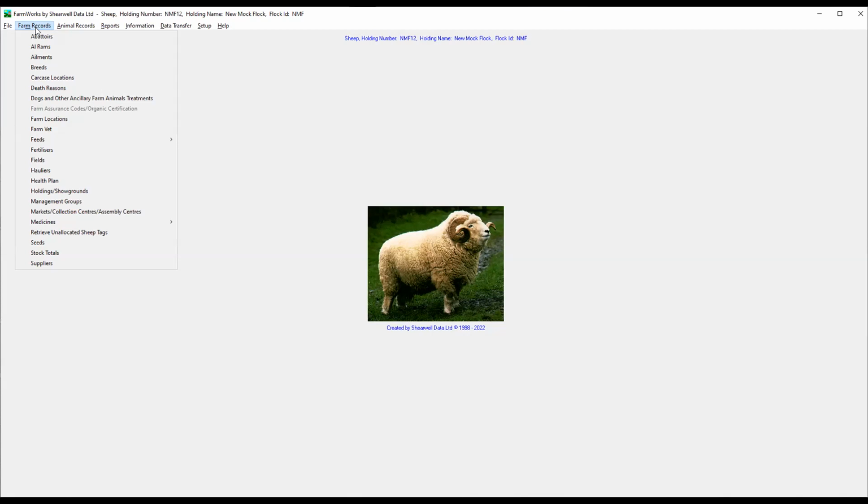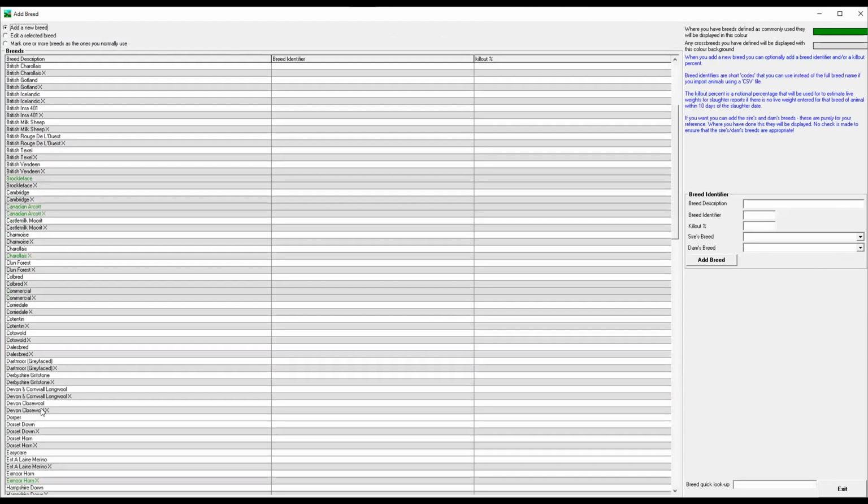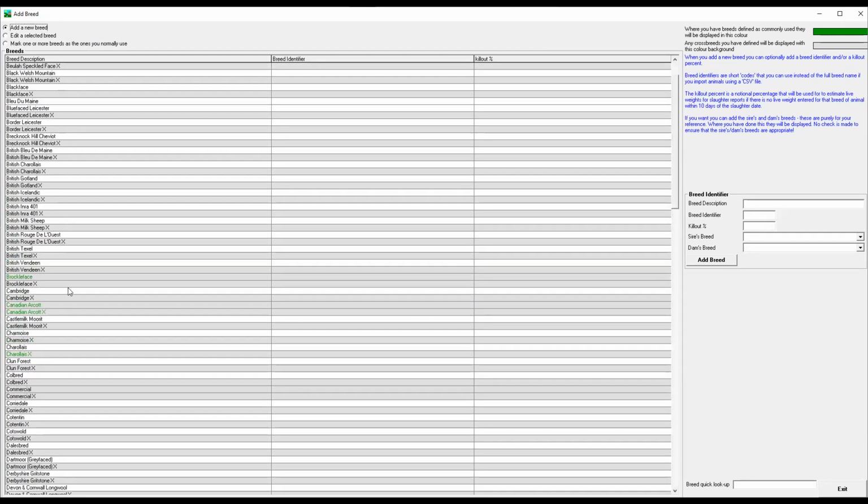Same with abattoirs. If you ship animals to a slaughterhouse, you got to put a slaughterhouse in. If you have special breeds that are not in the system, you actually have to create those breeds. It's not very hard. If you want to create a breed, you go to breed, you add a new breed, you do the description, you type it in, and you add the breed, and it will be in your list of all the breeds of animals that are in your program. But if you're with your stock recorder and you're ready to record the animal and it is not in there, it's a little bit annoying. But you gotta take time to set up your farm and your operation before you really can use it.